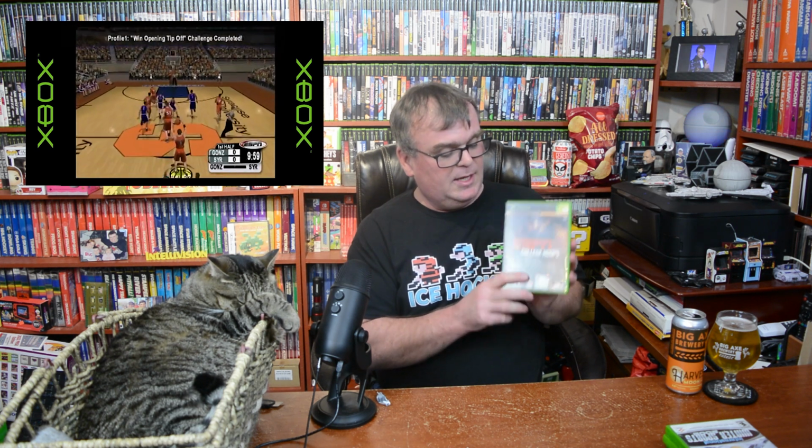The manual and the disc look in pretty good shape. College basketball games are kind of interesting. I'm not a big college basketball fan by any stretch of the imagination. This also has the hologram on it, which means it's the original case and everything came with it. It's really good shape, so very happy to have it. Have to have it for my collection in the E's. Am I going to close out the E's? I think this might close out the E's. I got to double check on that. But anyway, ESPN College Hoops, so happy to add that to my collection.